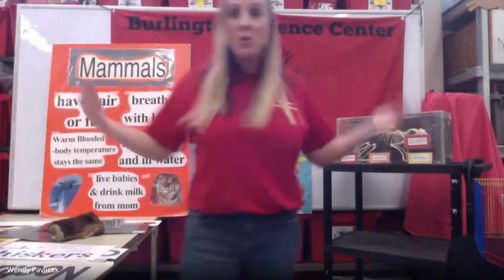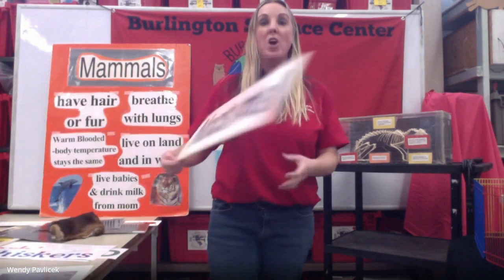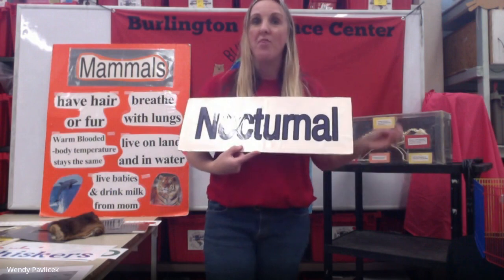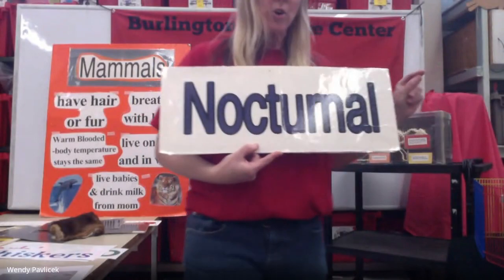Now, for those of you who've seen rabbits, when do you see the rabbits? Can you give me an idea of when you see the rabbits? Yeah, most of the time you see the rabbits at night when it's getting dark. So we call rabbits nocturnal. Now, they can be out during the day. They can come out to eat and do their thing, but they're mainly active at night and they are nocturnal.